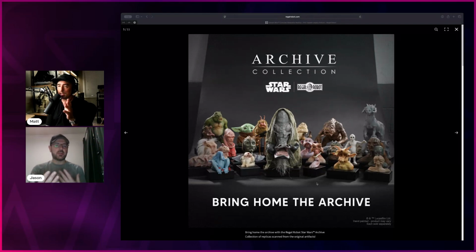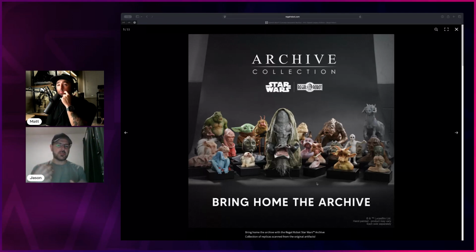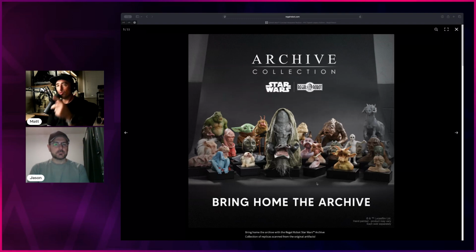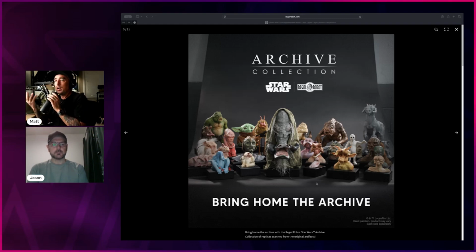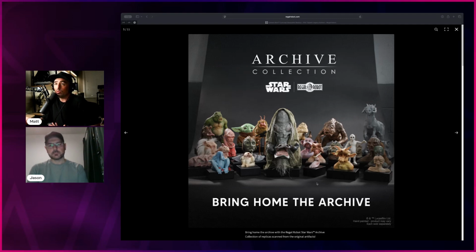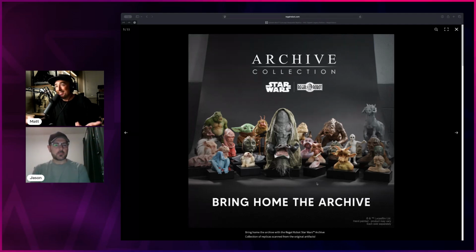Totally, and that's polar opposites, because for me it's a hundred percent the other way. But I would argue, Jason, that more people are on your side than my side. A lot more people collect these things for the concept part of it, and I think that's what the line is really tailored to, right? The thing too is, if these were refined and more finished versions, you wouldn't have the archive vibe or feel to it. They're making them exactly how they are supposed to be, exactly what they look like.